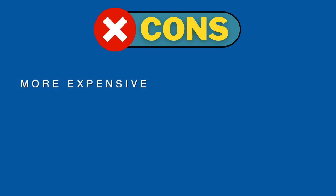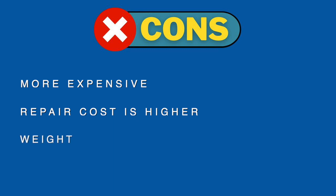Okay, so let's talk about the cons when it comes to tiles. Well, the obvious one here is that they are more expensive. And if repairs are needed, it's going to be a little bit more costly too, not only for the material, but of course for the labor. Now, the other thing about tiles is that they weigh a lot more, so sometimes homes need extra reinforcement. Of course, this can add an extra cost on top of everything else. But this does depend on the type of home that you have and how old your home is.